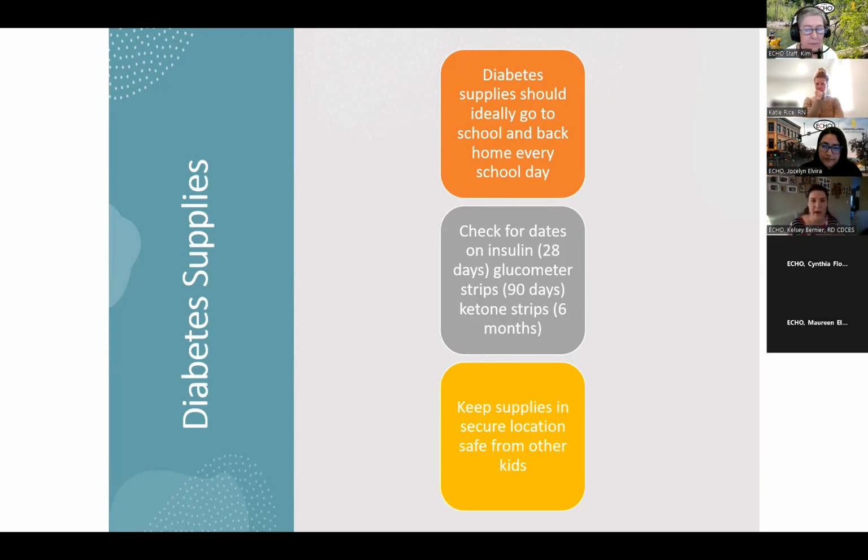And if they want to keep some backup emergency glucagon at school and things like that, that's totally fine. The reason we encourage this is because of the way we write prescriptions, and insulin all have expiration dates. Insulin has an expiration date, 28 days out of the fridge. Glucometer strips expire, everything expires, right? But again, there are always going to be those cases where keeping insulin or some supplies at school for certain students is going to lead to more success for them.